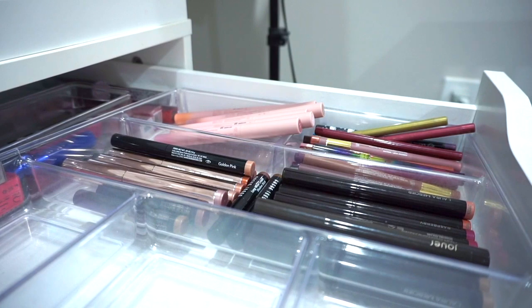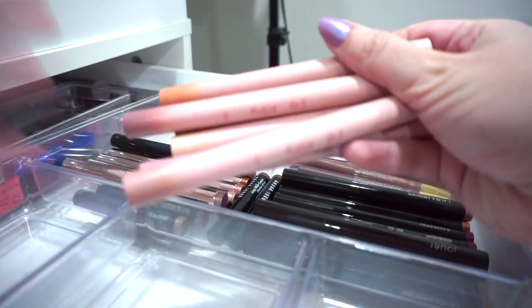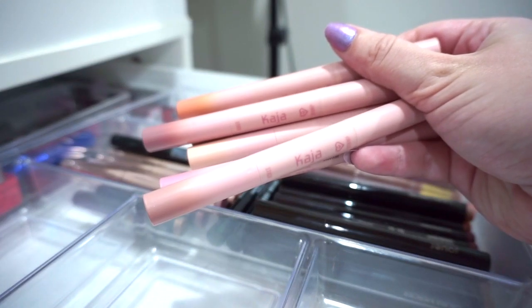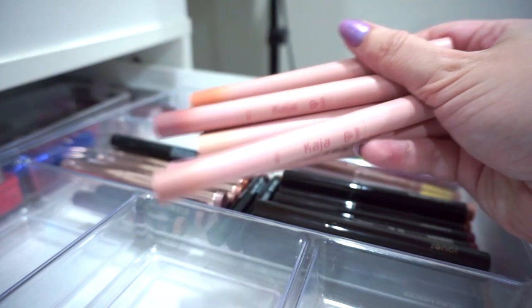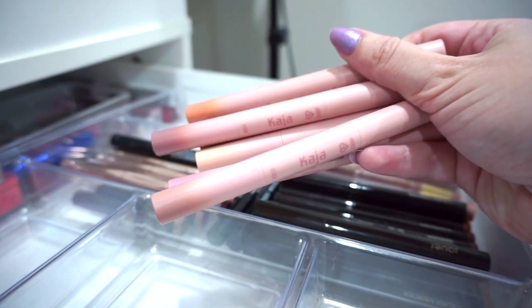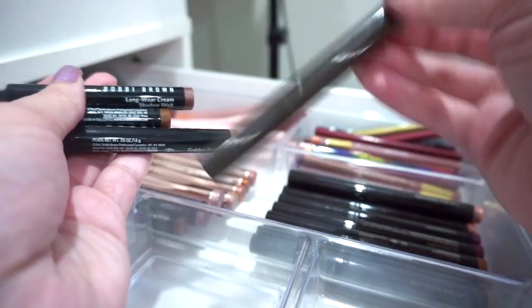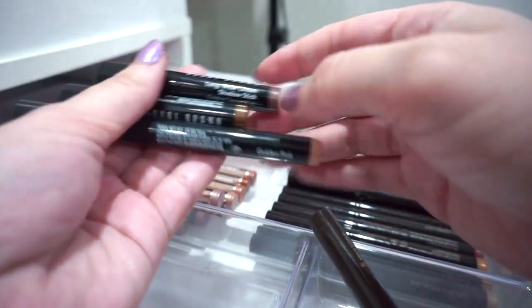Then moving on to shadow sticks. So starting with all 6 of these Kaja ones, I'm gonna say no to all of them. They're a cream shadow and a glitter topper. And these are fine, but I think my Laura Mercier and Bobbi Brown shadow sticks are better. So for non-Laura Mercier, I have these 4. The Jouer Rose Gold, I'm gonna say no. I like it, but not as much as Laura Mercier.